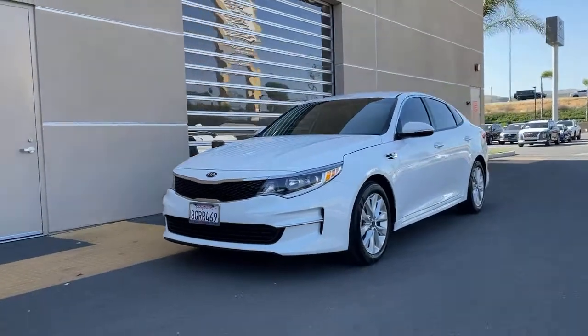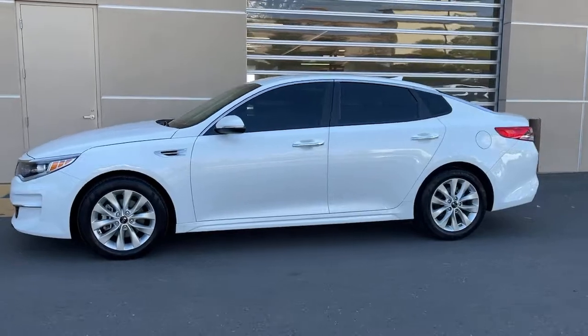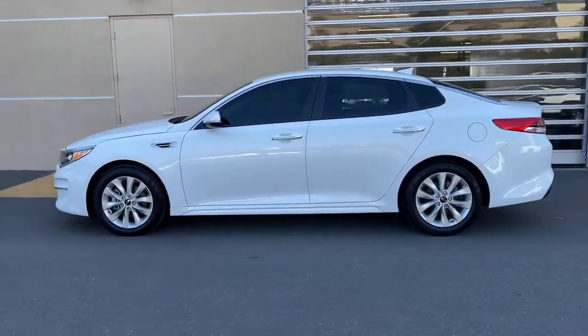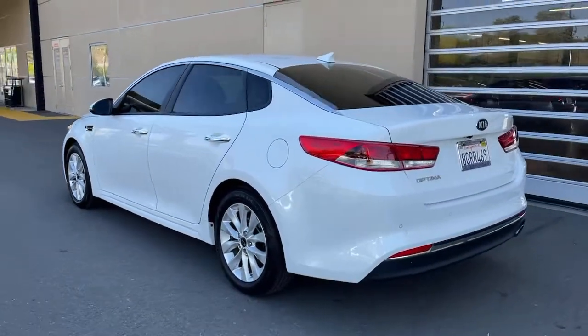This could be the car for you. The 2018 Kia Optima. This vehicle still has fewer than 50,000 miles on the clock, so it won't last long. Take a closer look at this handsome and capable Optima.